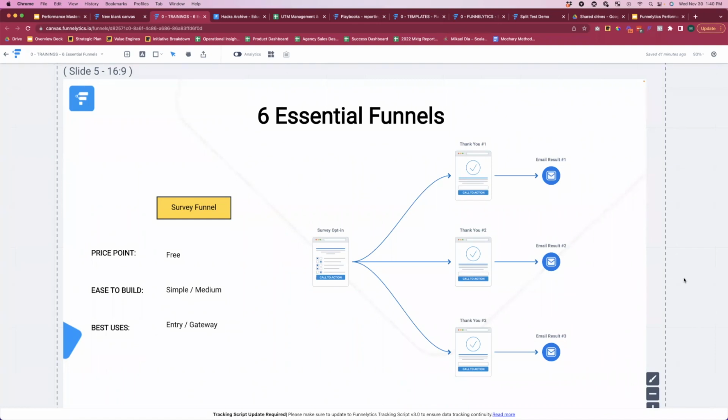Why? Because we needed to segment out and separate women versus men, people who wanted to gain weight and gain muscle mass versus people who wanted to lose weight, right? And we really need to understand who they were and then give them an offer that matched their requirements. And that is the whole purpose of a survey funnel.